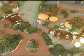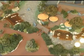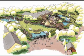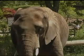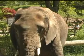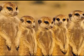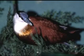Shown is a 1/120th scale model of the future exhibit. When finished, it will cover 5 acres of zoo property. In addition to elephants, African Elephant Crossing will include other savanna wildlife never before seen at Cleveland Metroparks Zoo. Meerkats, mole rats, an African rock python and colorful African birds are among them.